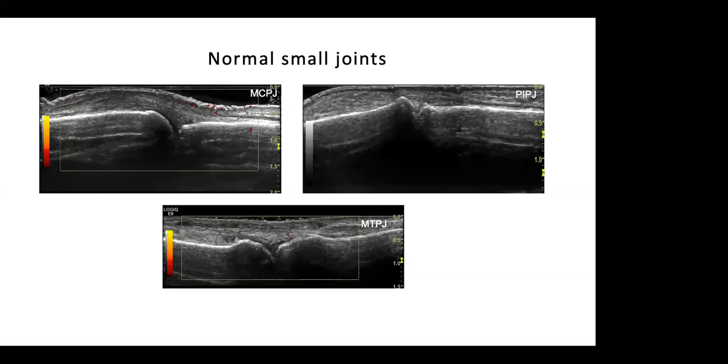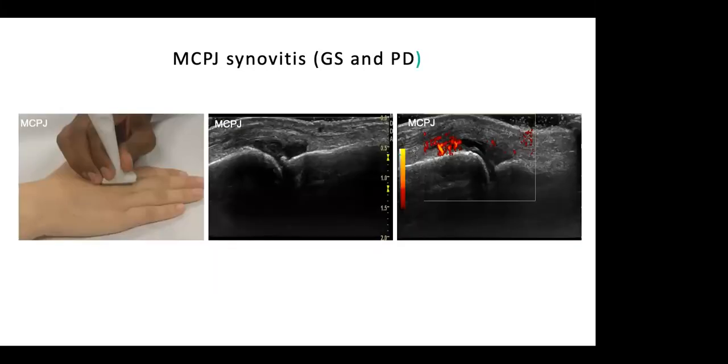If we move on to the MCP, the PIP and the MTP joints, this is usually what we tend to see in these joints. These are the smaller joints, which are commonly affected by inflammatory arthritis. So as rheumatologists, we spend a lot of time looking at these individual joints. In my EIA clinic, I will spend a lot of time going through all the different joints. You can see here that all these images look okay, and there isn't any evidence of any significant synovial hypertrophy.